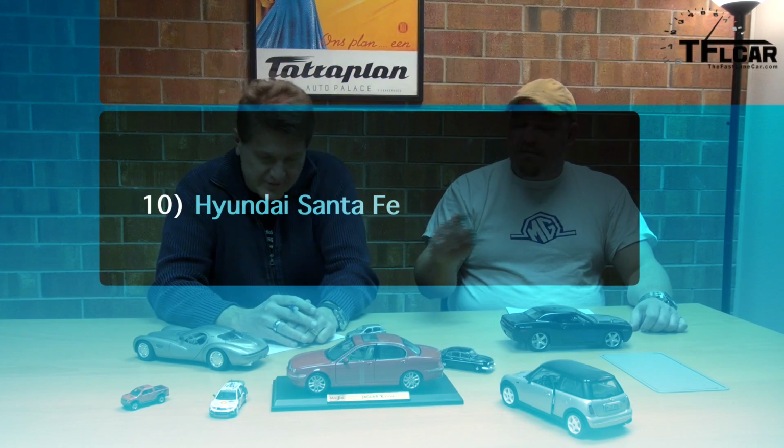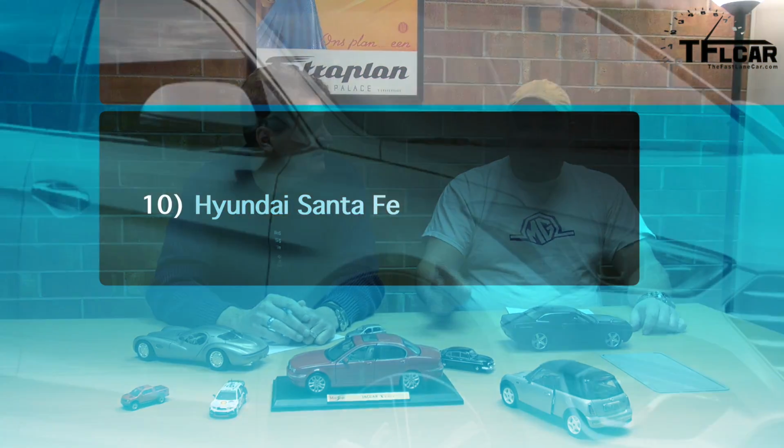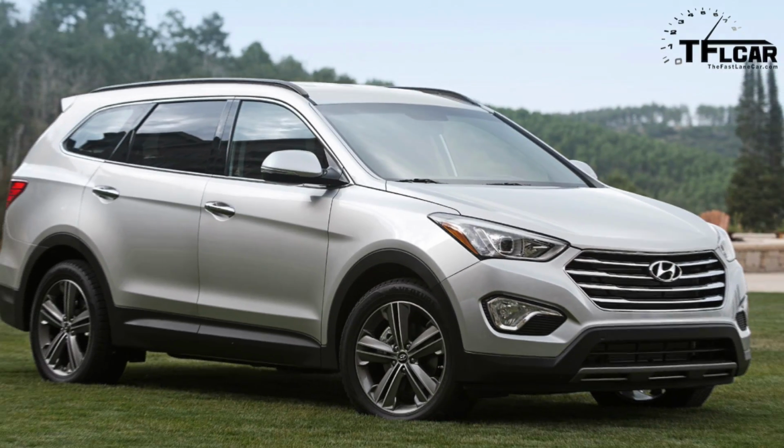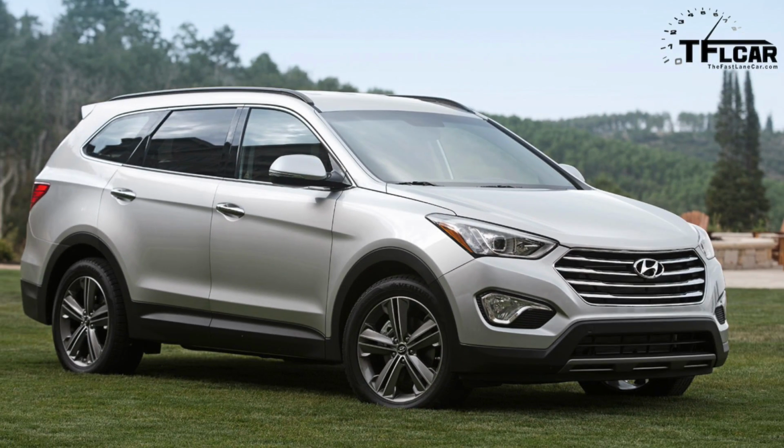Let's start with number 10 right now, and number 10 on our list is the Santa Fe. The Hyundai with the turbo, right? Yes, the 2.0-liter turbo, direct injected. That's an amazing vehicle because it gives you one of the nicest interiors in class, and at the same time, you get an excellent turbocharged engine.